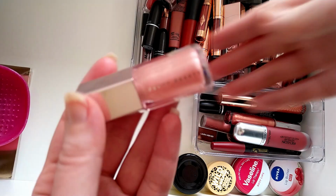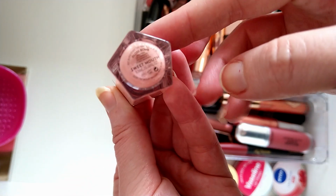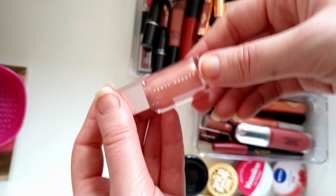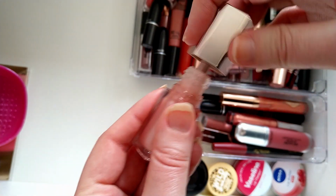And then we also have this one, which is a Fenty Beauty gloss in Sweet Mouth. I honestly really like these. The smell of this as well is just so good.